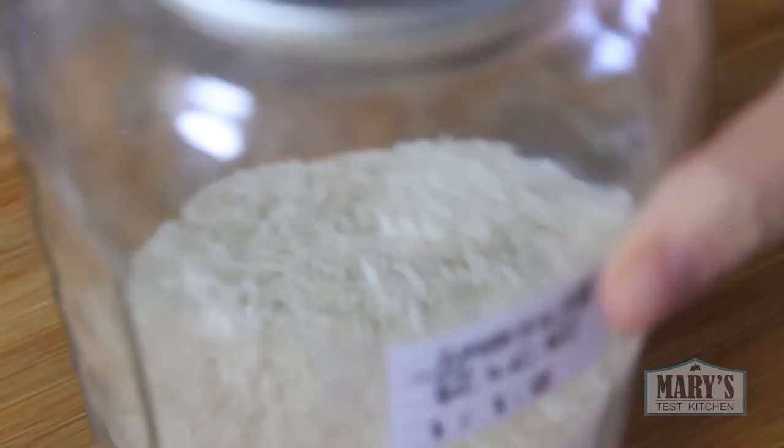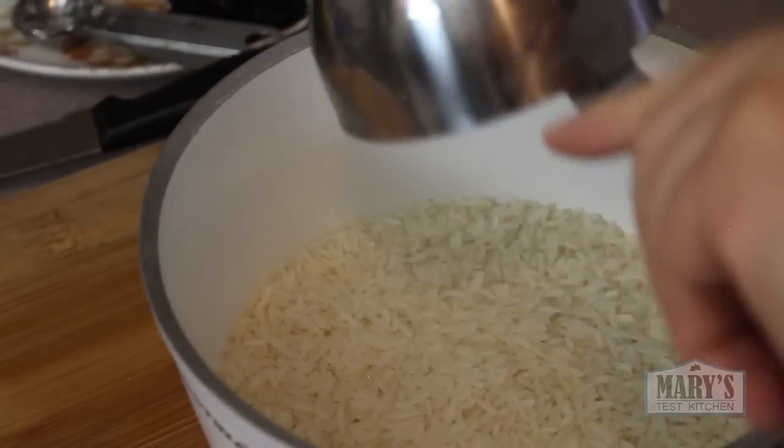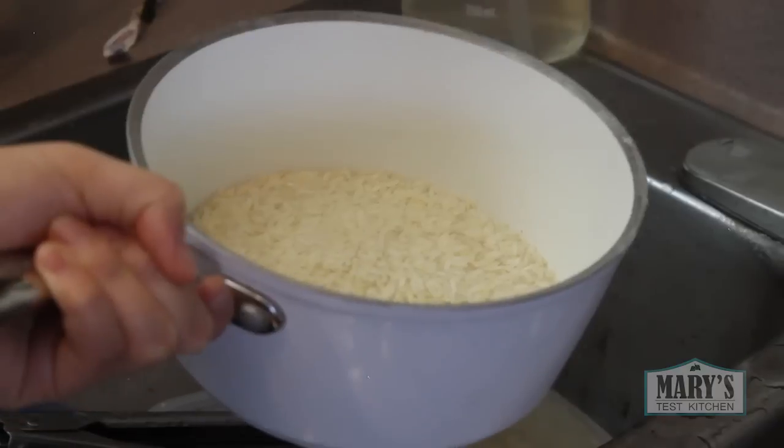A few of you asked me how to cook rice on the stove, so here we go. First, measure out your rice, and then we're going to wash it.